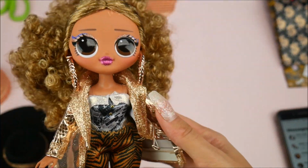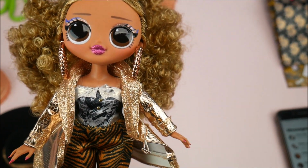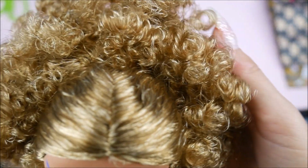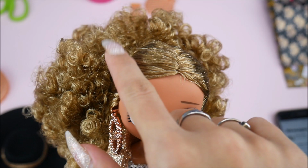But my favorite thing on this doll is definitely the hair. The hair is just so beautiful, so overwhelming, so in your face, just perfect. Literally, look at this. The whole entire shot is her hair. This is amazing. I love the color to it. There's tones, highlights, lowlights, golds almost.